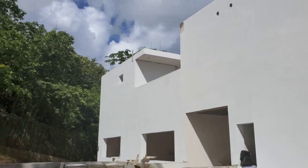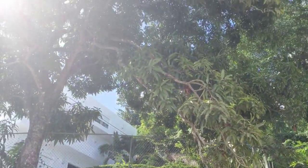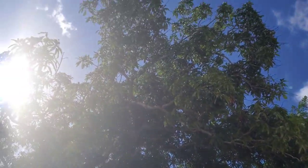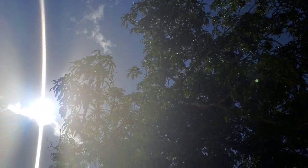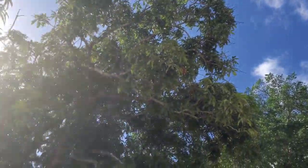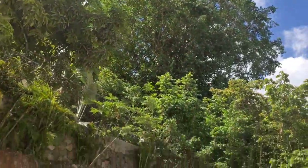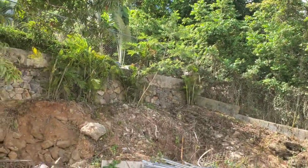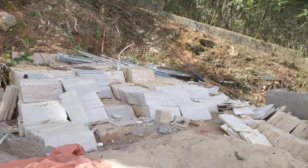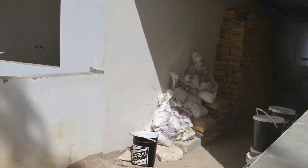And a couple cool features to notice here is we have a mango tree. We're graced by that. So we have a mango tree that literally will bear fruit for us, and we can have fresh mango whenever we want. Really cool. You can see all the tile, how it comes in. It all comes in from Italy. It's all Corallina. And this is gonna be our main entrance for our place.